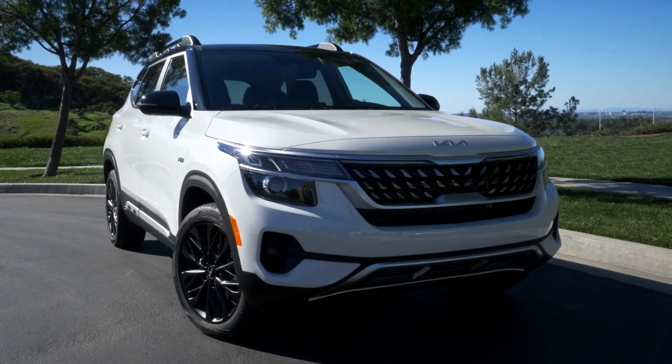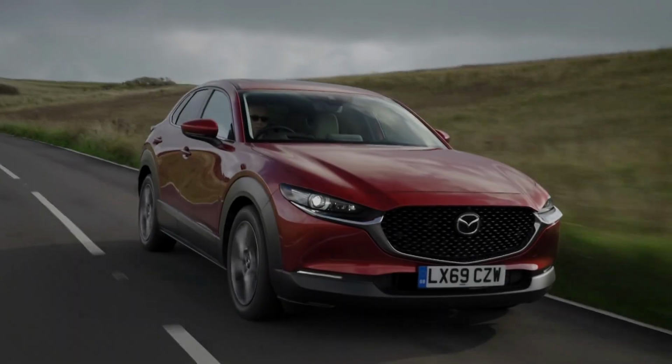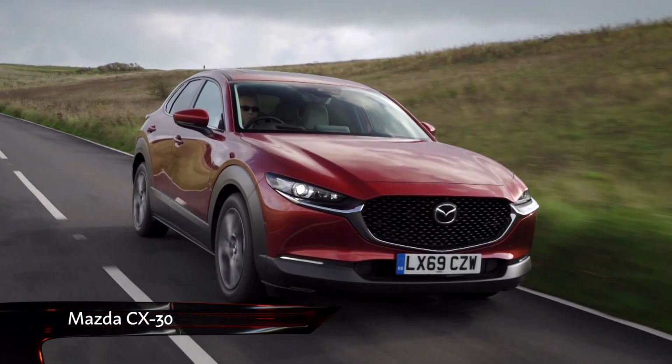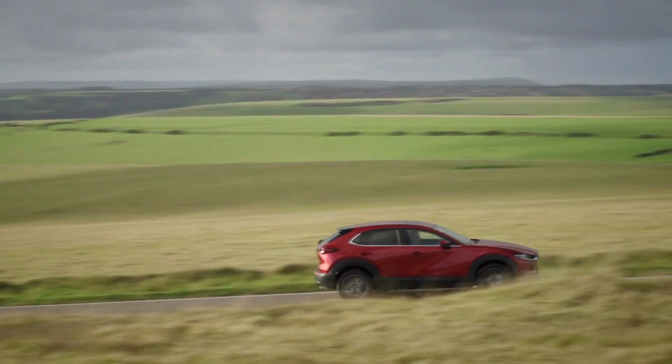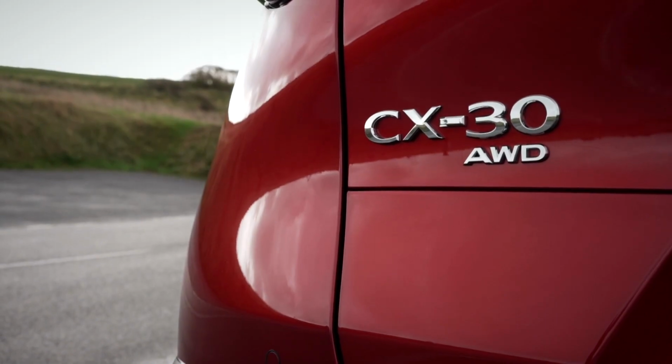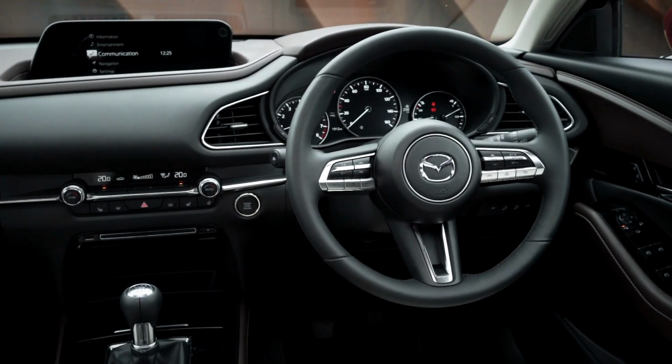If the practical and sensible Kia doesn't quite float your boat though, the stylish Mazda CX-30 remains one of our class favourites. It looks great with plenty of influence from the beautiful 3 hatchback, but it's inside the cabin where you really notice the designer's hard work.